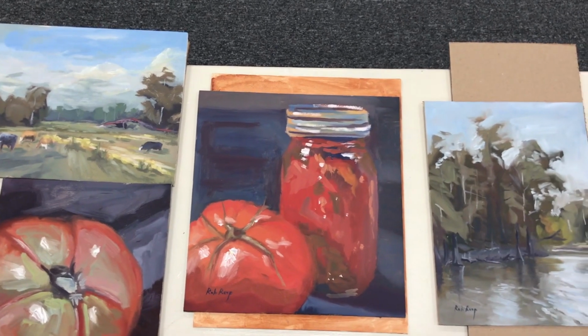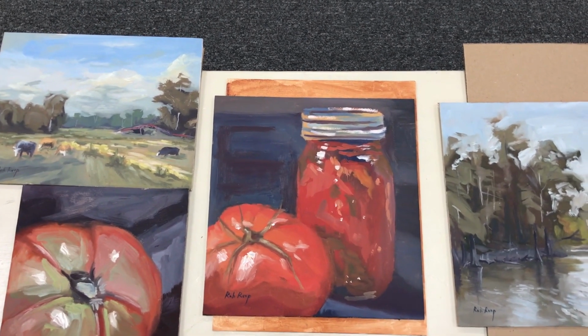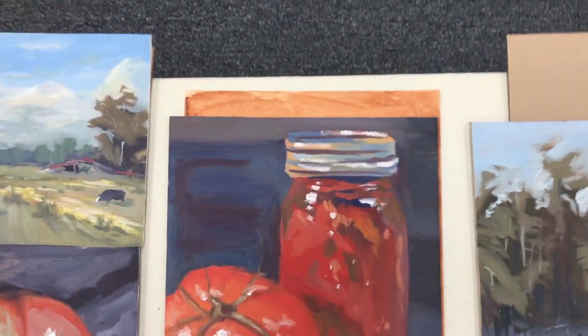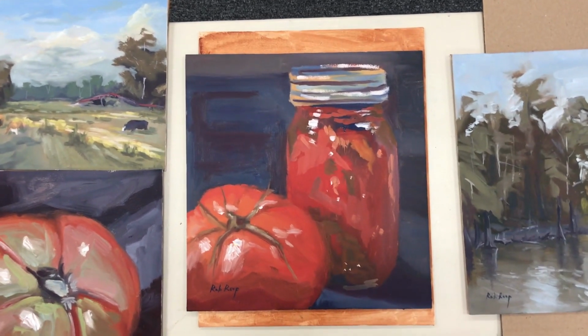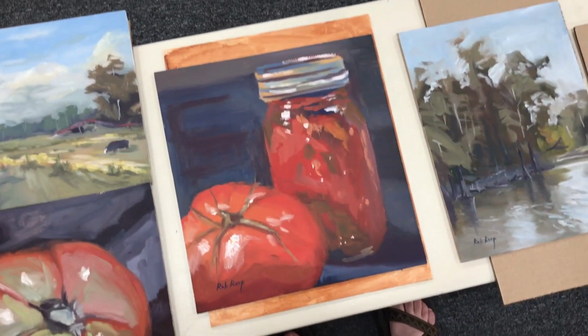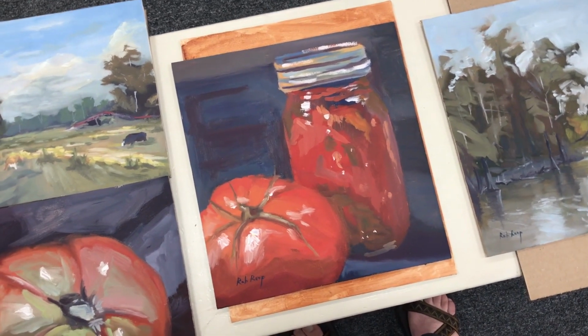I think the lighting on it is great. I especially like the shadow from the other tomato. And then I went really simple with the lid. But I tell you what, as a whole, it really works. I like it. I think with the right frame, and I would love to get some comments on frame options for this painting in the comments, but love this painting.